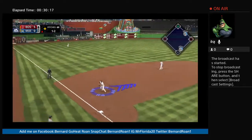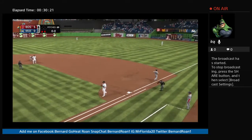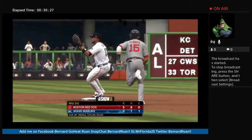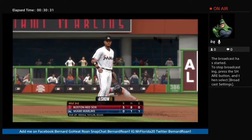Down the third baseline. Here's Castro for 1. Relay to first in time, and just like that, this side is retired. Around the horn they go. 5-4 to 3 to end the threat. More to come from Marlins Park right after this.